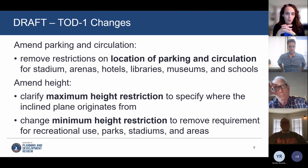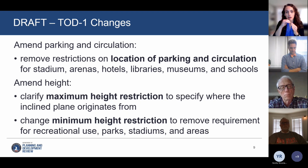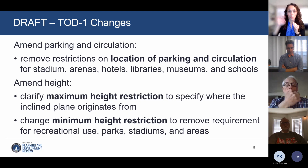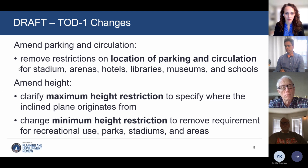We want to amend the height. So one of the things that is unique to TOD1 is that there is an inclined plane restriction when a TOD1 district is next to an R district, so a residential district. It basically says that from the rear lot line, there's an inclined plane that pushes the height of that building on TOD1 away from the residential property, but it doesn't specify where that line starts from. It's just not really clear. And so we're saying that it's going to start from, I think, and Kevin, I might need your help here because I need to pull it up, 20 feet off, parallel to the rear lot line. And then that's where the inclined plane starts.